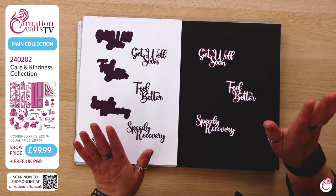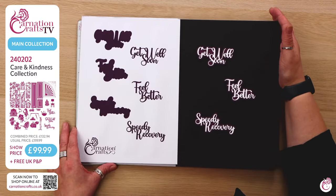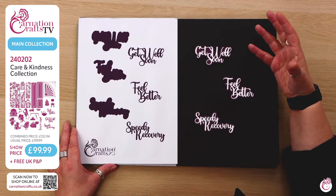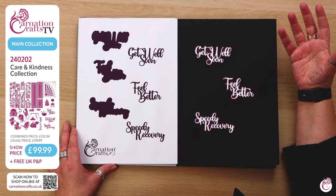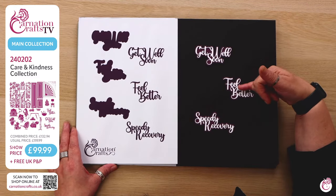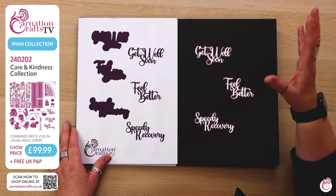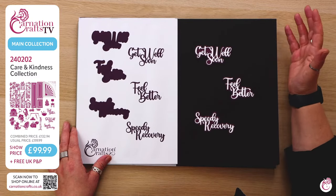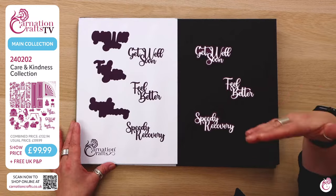And so Carnation will always give us that as an option, or we can use it just as it is. Remember, when we're looking at sentiments, you can use your perfect papers to cut them, you can use your backing papers to cut them, or you can cut them in white cardstock, for instance. This is a time when your blush papers also become useful because you can use them in those off white colours. Really gorgeous sentiments. Get well soon, feel better.